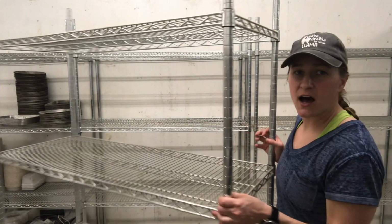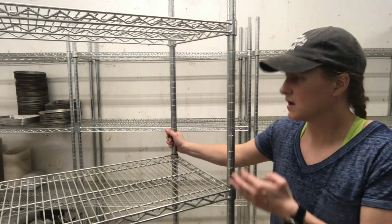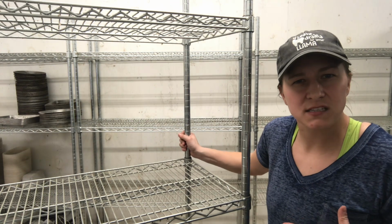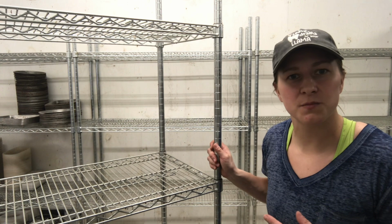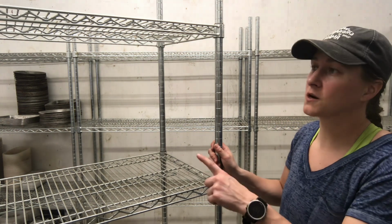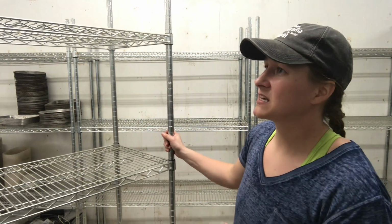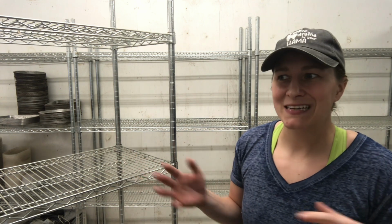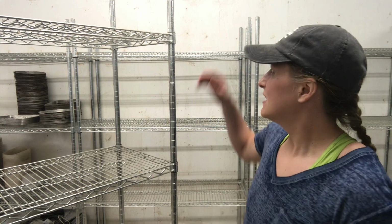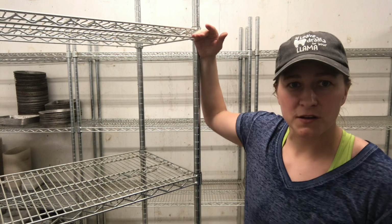They are wire shelving units that I bought at Sam's Club, but I know they're Seville Classics, and they're actually cheaper at Sam's Club. So if you have a Sam's Club around you and you want to go this route with shelving, this is what I recommend. The reason I went with these is because when I first started and when I built this, I didn't necessarily know what my ideal setup was going to be in terms of bin type and all of that.